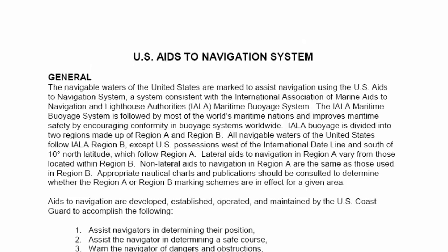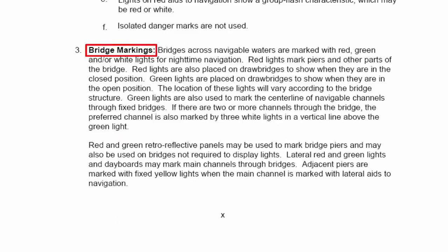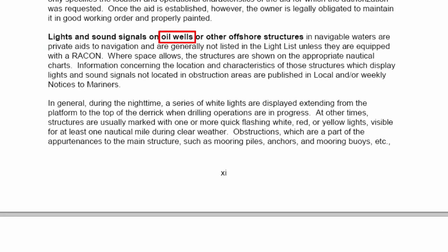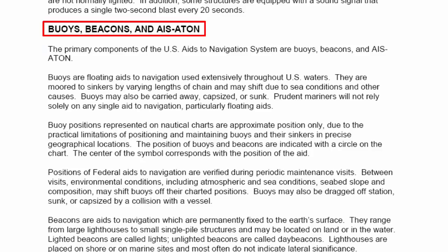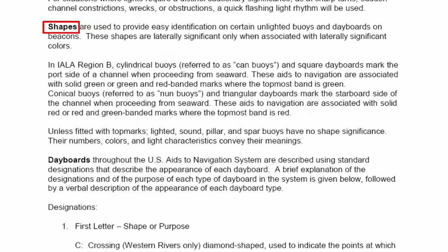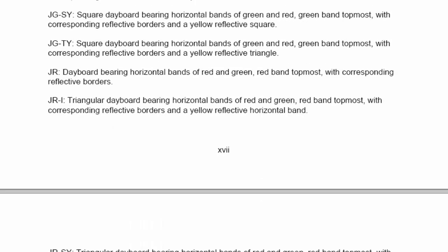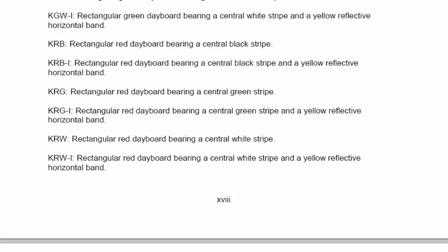The NavAid system, and it describes this system in specific detail. The intercoastal waterway, western rivers, bridge markings, private aids, oil well structures, buoys and beacons. It defines a buoy, a beacon, and an AIS. AIS stands for Automated Identification System. Types of signals, lighted aids, light colors, and the various types of colors that are used, the shapes of buoys and dayboards. Here are the descriptions. These various codes deal with dayboards and the different designations on dayboards.